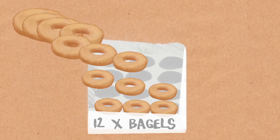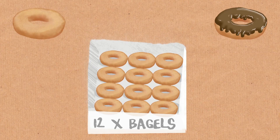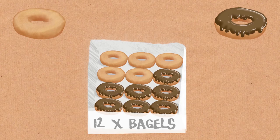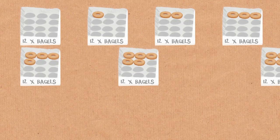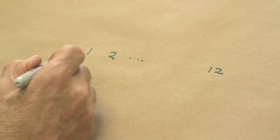We might go into a slightly more interesting store that has two kinds of bagels, plain bagels and chocolate bagels. And then how many ways can we buy the 12 bagels? So now the answer is more interesting. We can buy zero plain bagels. We could buy one plain bagel. We could buy two plain bagels. We can go all the way up to 12 plain bagels. And then, of course, the chocolate bagels would just fill in so that altogether we get 12.